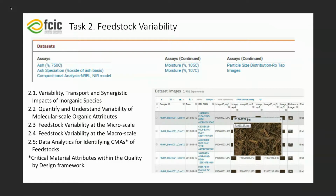Another task is the feedstock variability task. This is mostly led out of Idaho National Lab. And they have a method here where they're looking at a visual image of the biomass, just looking at the RGB channels of biomass. And as it's going through the system, if they see a change in color, you know that maybe something's coming that's going to give the system a bit of indigestion. And so they can have a machine learning algorithm with a video camera and so forth. So that's helping drive this research.